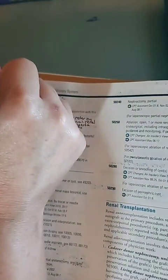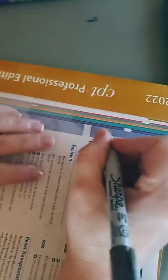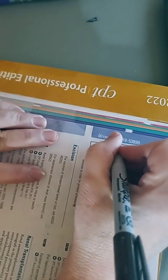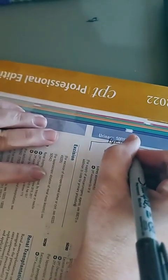All of these are under the umbrella of a pyeloplasty, whatever, pyelotomy.